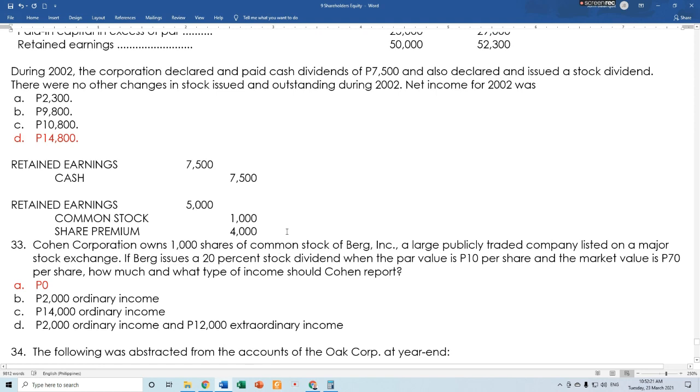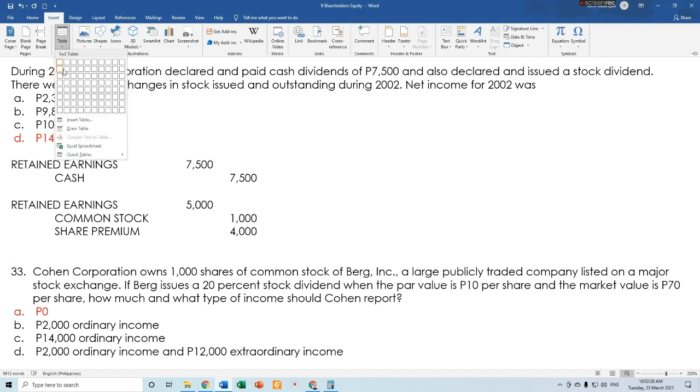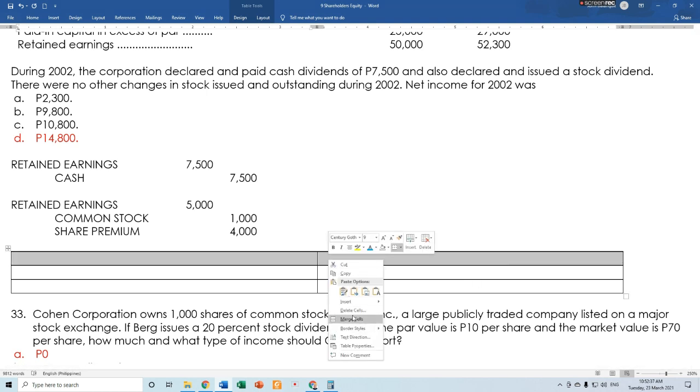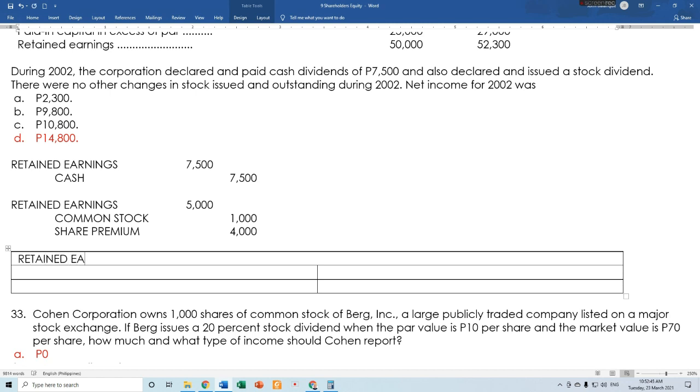Okay, so from there, if we are going to rework, pwede ka namang gumamit ng T account, no? So, insert na lang tayo dito ng table para dun sa T account natin. Medyo malaki. Anyway, i-merge na lang natin to. Para lang makagawa tayong T account. So, this is going to be your retained earnings.